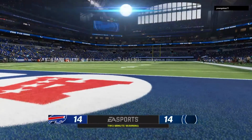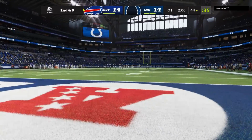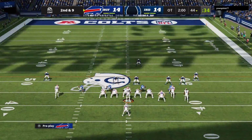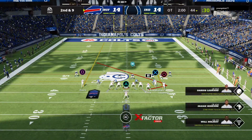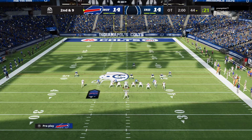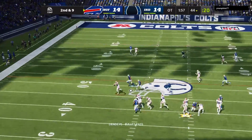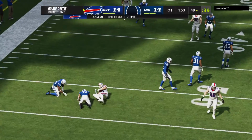2 minutes left in this overtime session, and still all tied. Second and 9 from the 44. Now Allen. He'll get that complete to Alberto. That catch good for 5.